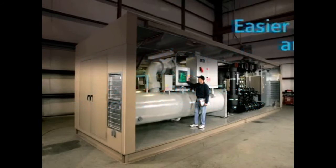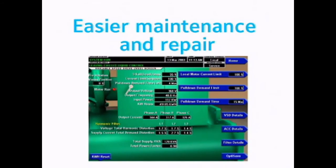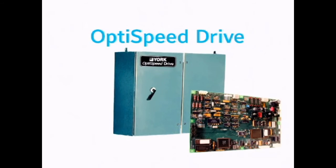The OptiSpeed Drive is easier to maintain and repair. In the unlikely event of an unexpected shutdown, the YORK OptiView Control Center provides troubleshooting messages and shutdown data, enabling quick problem identification. The drive can be serviced on-site without being shipped to a repair facility. Only the problem component is replaced, not the entire drive. This really reduces chiller downtime and saves money.